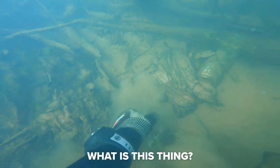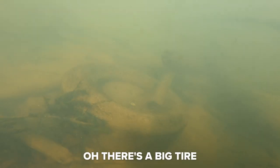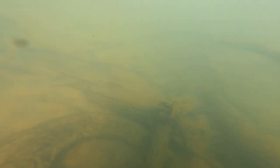Today I am at a spot I've only been to a handful of times, but there's always treasures to be found in every location, in every body of water. So right off the bat, I find like a bottle, and I'm really not sure what this thing is. It looks like a weight, maybe? And I keep diving around, and I find a giant tire. I always find tires when I'm going diving. I don't know how they all get there, but there are definitely plenty of tires.